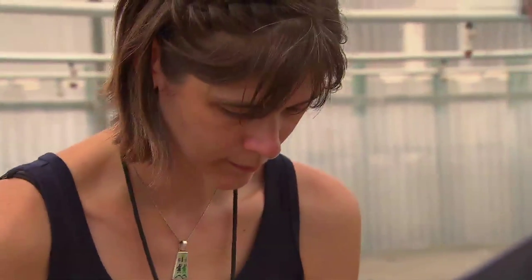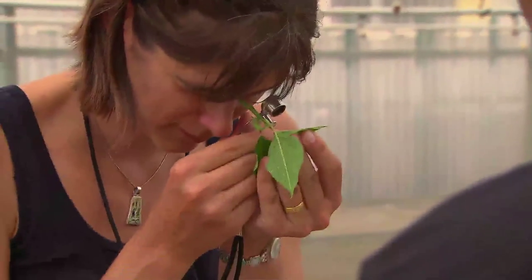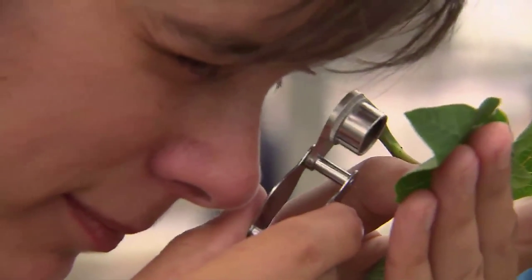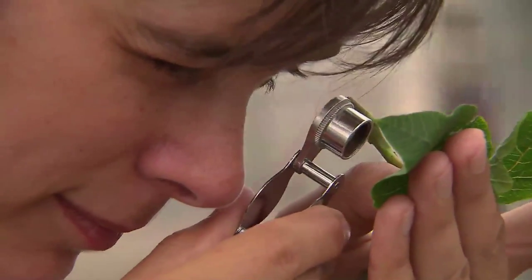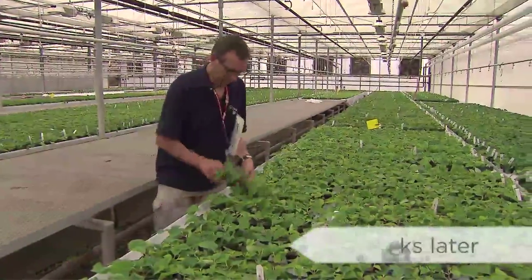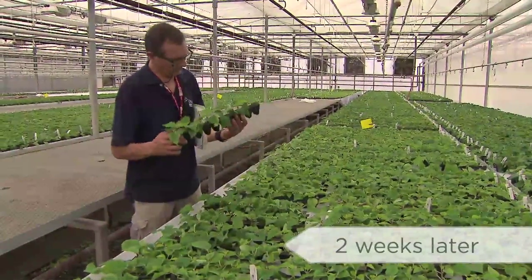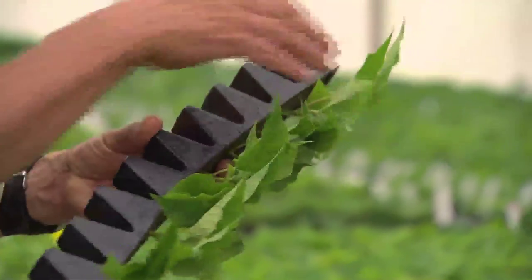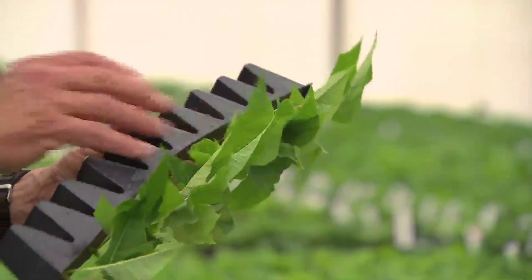For best results, hold the lens right up to your eye, as close as your sunglasses would be. Then, bring the object into focus by moving the object, not the hand lens. Use this method throughout all stages of production. Two weeks after the cuttings are stuck, inspect the cutting strips, turning them over to look for any signs of whitefly life stages.